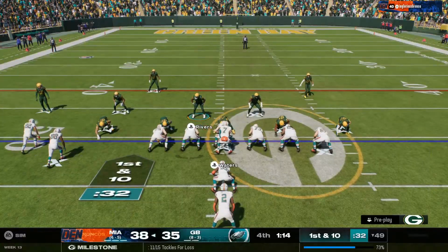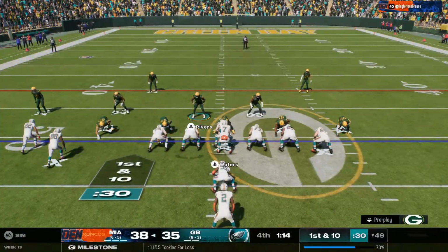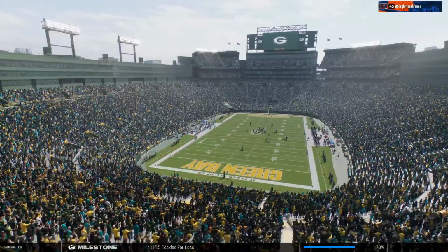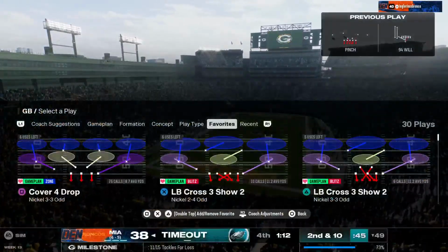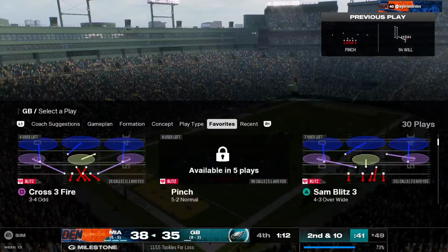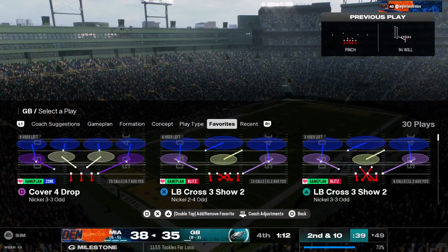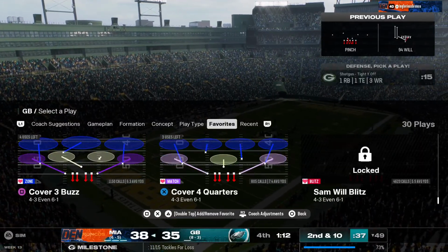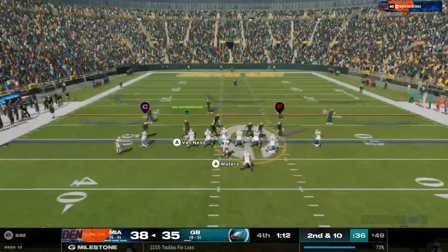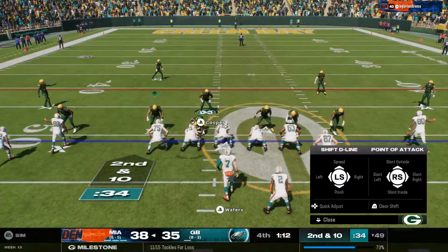Here we go. Pass the 60. A carry here for Wright. Well, they weren't going to get him the second time with the same back. Defense all over that one. They stop him for no gain. We'll try again here, 2nd and 10.